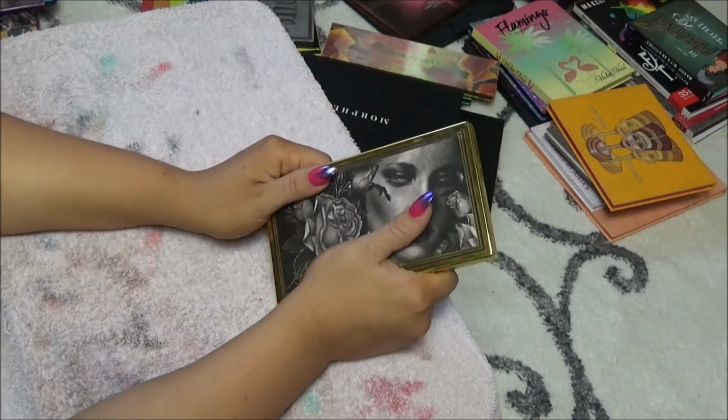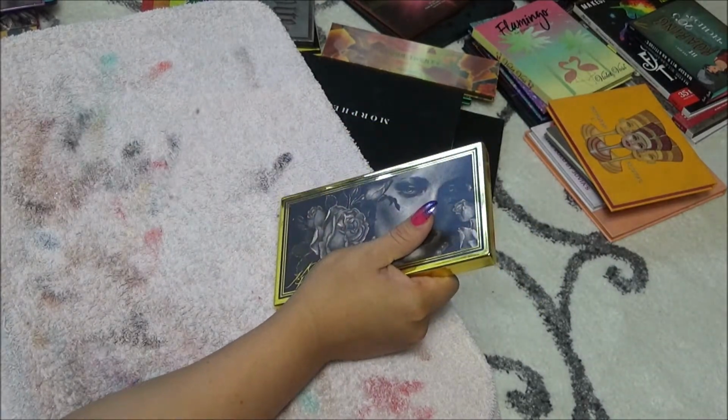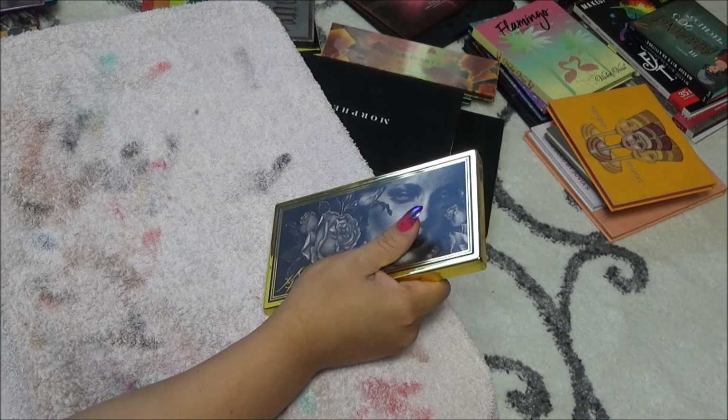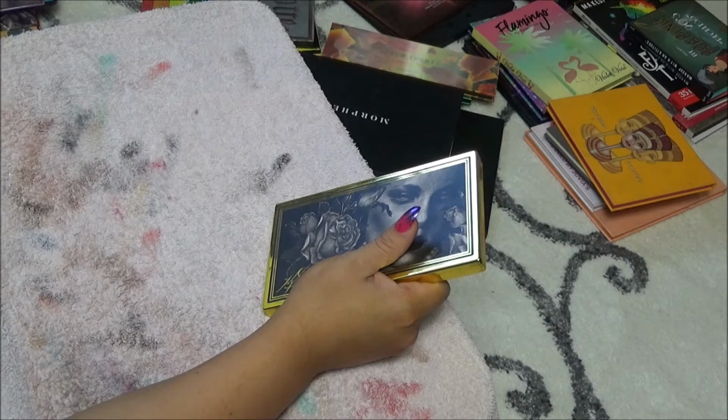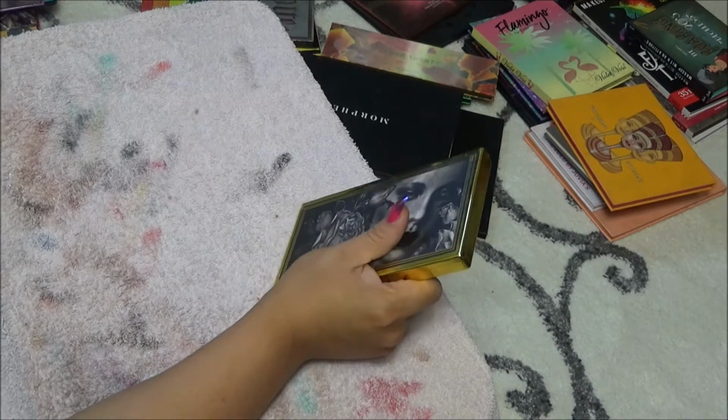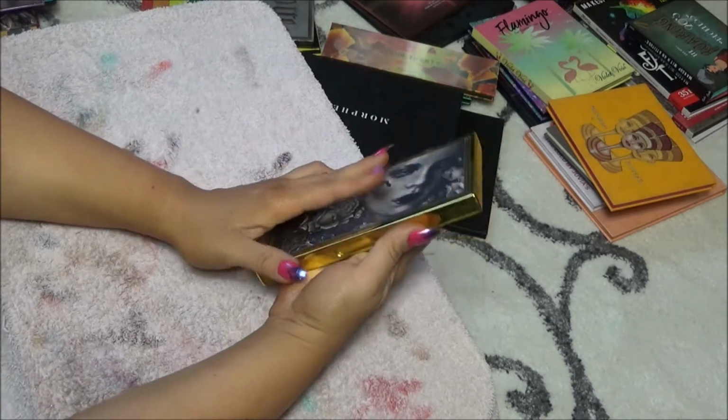Anyway, we're on to the drawers. So we have 3 drawers of palettes. The top one is all smaller, drugstore palettes. Then we have all of my more high-end palettes, and then we are finished. So let's get into this.